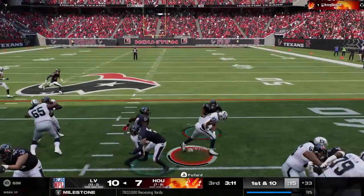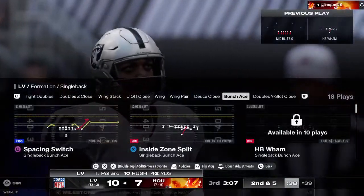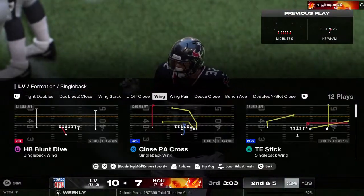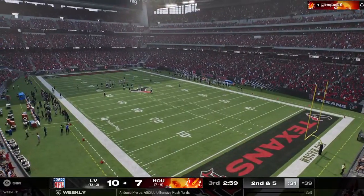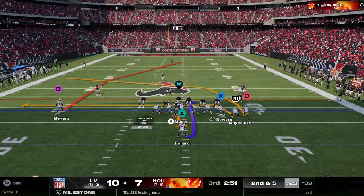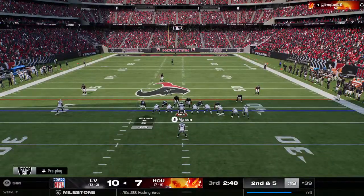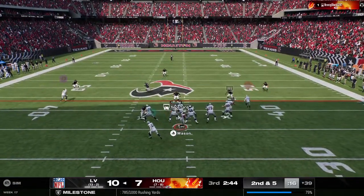Pollard will take it up the gut. And he'll rumble for about 5, up close to the 40. Not a huge play, but I think they're more than happy with how it turned out. Don't be surprised to see them revisit that call because there's a lane there for more than just 5 yards. Put it in your back pocket and break it out when you need it later. 2nd and 5.